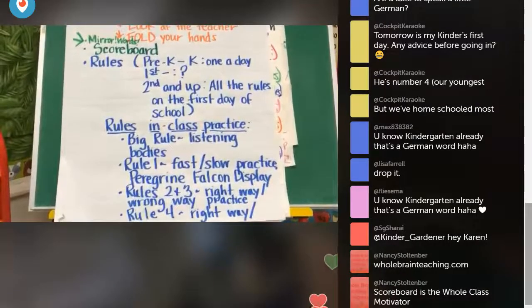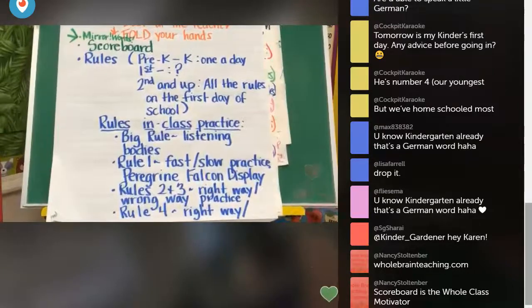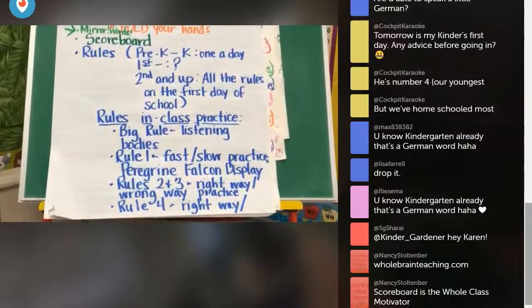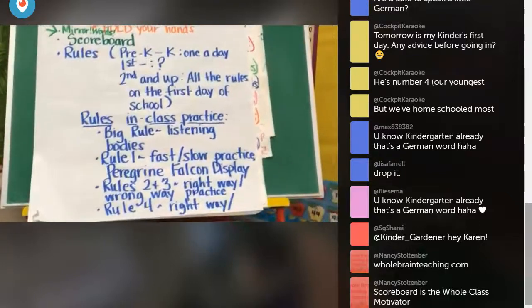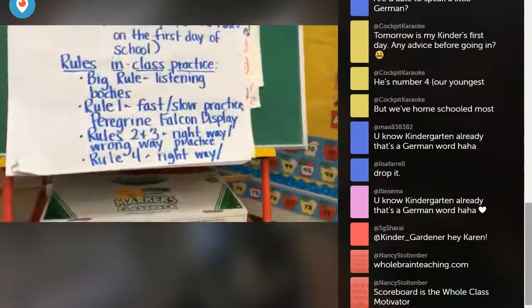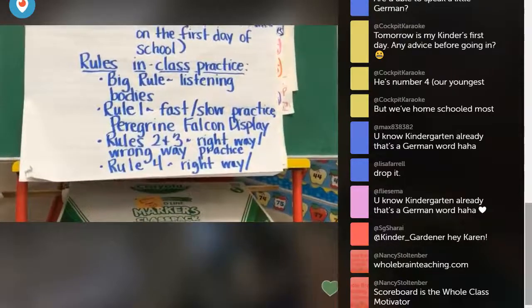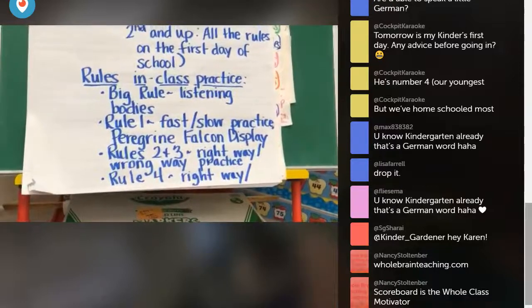So first grade teachers, you're going to have to gauge that. But I would say pre-K kinder, we need to teach 1 rule a day. First grade, up to you. Second grade and up, you can teach all the rules on the first day of school. But you're not just teaching what the rule is. We're going to do some practice. So for our big rule, we're going to practice what listening bodies look like. All day long, we're going to practice that big rule.